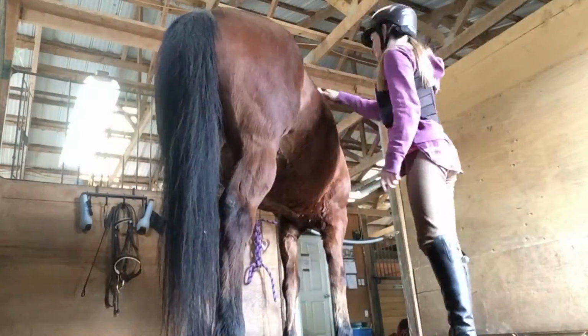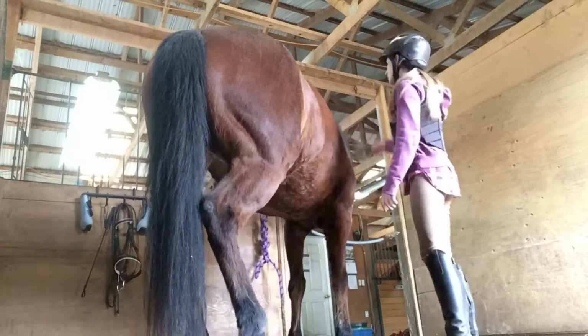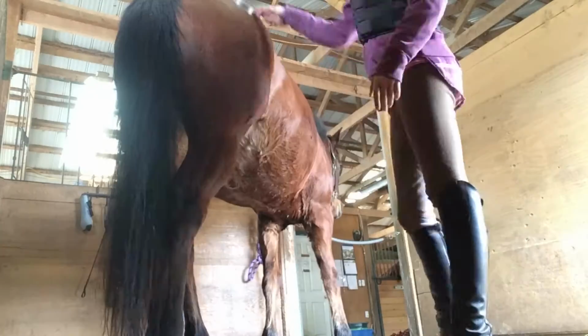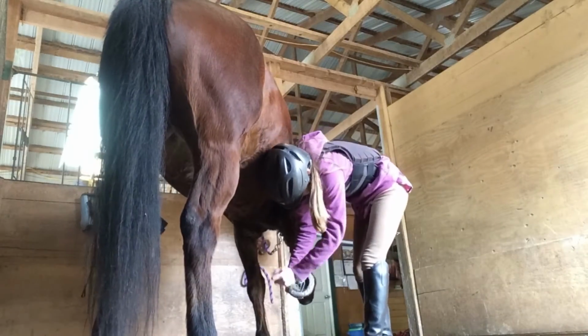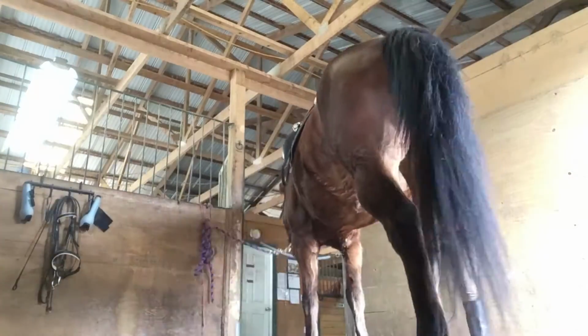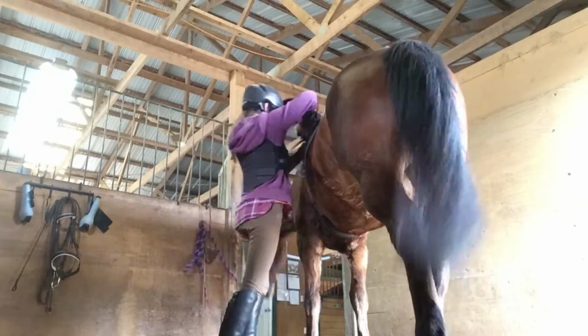Can we just take a second to ask, why are you shedding so much, pony? Why? Okay, let's continue. How did you create so much hair? Look at all this hair. Oh, pretty pony.